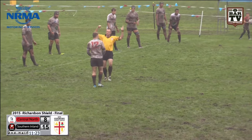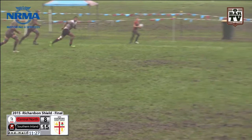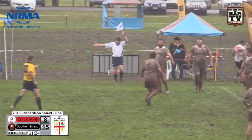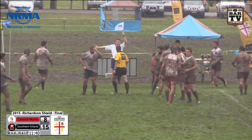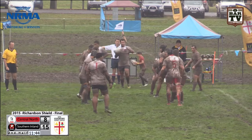Throwing punches in the ruck was the call. So no need for that. And the referee agrees with the TV official as well. So their backs against the wall now, the Central North side. Will they lift or show some more composure? Or will Southern Inland now run away with it with the extra man?